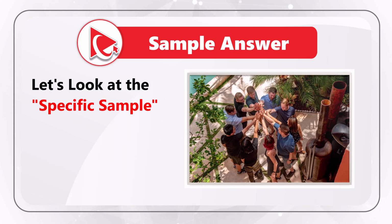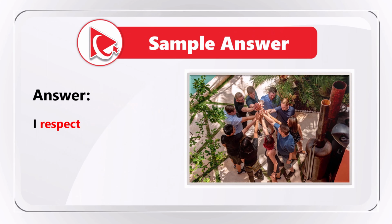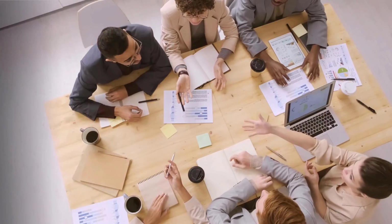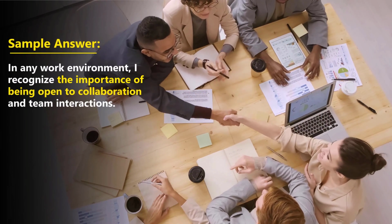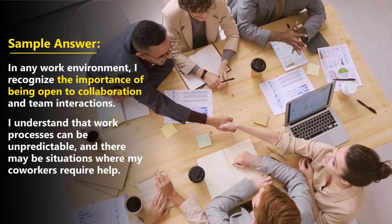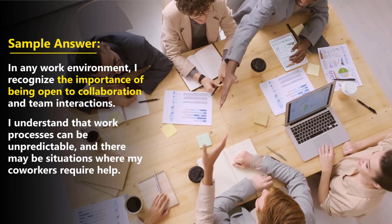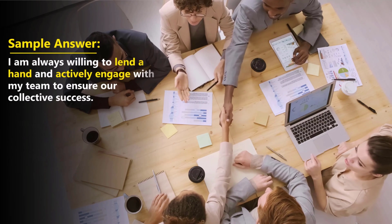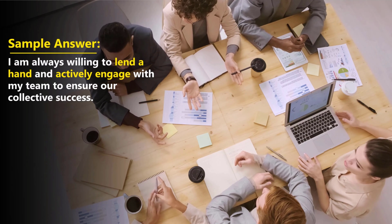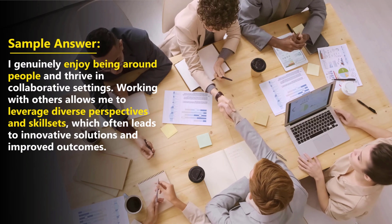So you're presented with the question, "I'm working better when no one is bothering me." Your answer might be: I respectfully disagree that I work better when no one's bothering me. In any work environment, I recognize the importance of being open to collaboration as well as team interactions. I understand that work processes can be unpredictable and that there may be situations where my coworkers require help or attention. And I'm always willing to lend a hand and actively engage with my team members to ensure our collective success.